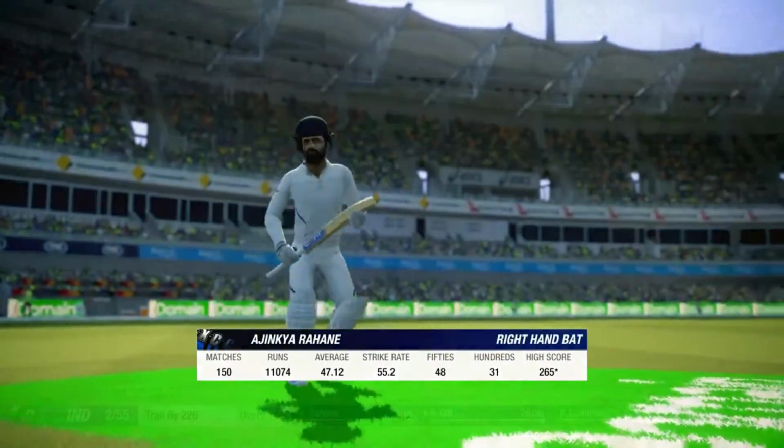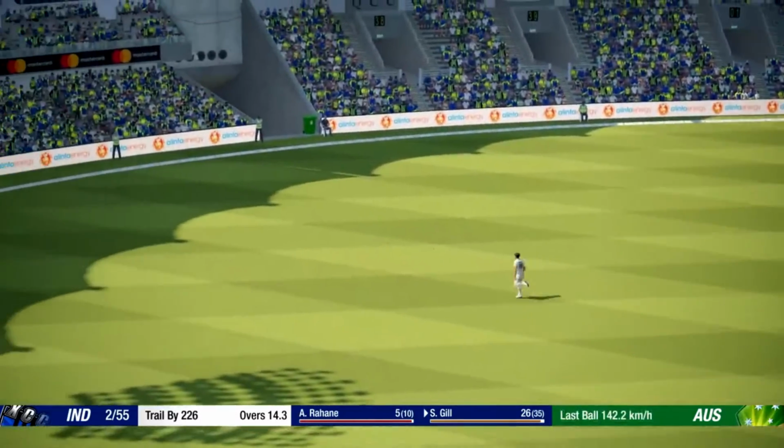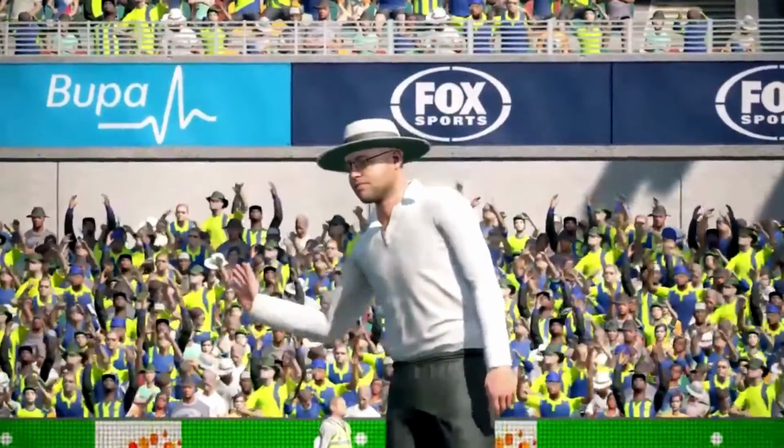The new batsman will be... cuts that nicely, runs away for four. And a superb shot by Shubman Gill, played on his back foot. And oh boy, that's one for the highlights.